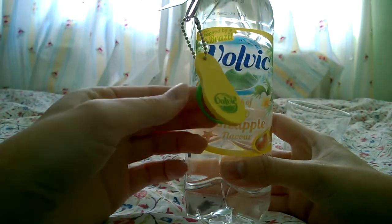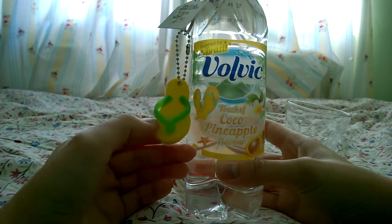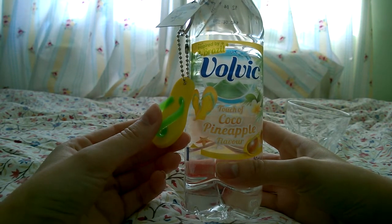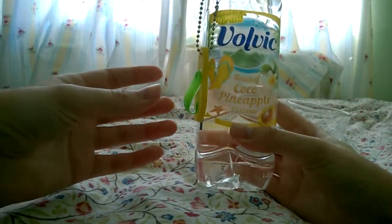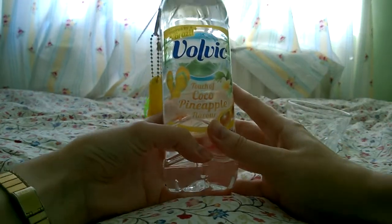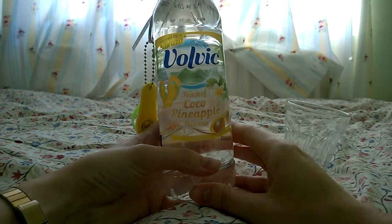And on the bottom it just says Volvic there. When I saw that, I was like, that is adorable. And I think that's a really good idea to sell water bottles, because it makes it feel like you're not just getting a water bottle. You're getting a keychain. You're getting a summery drink, and everything about it screams summery.